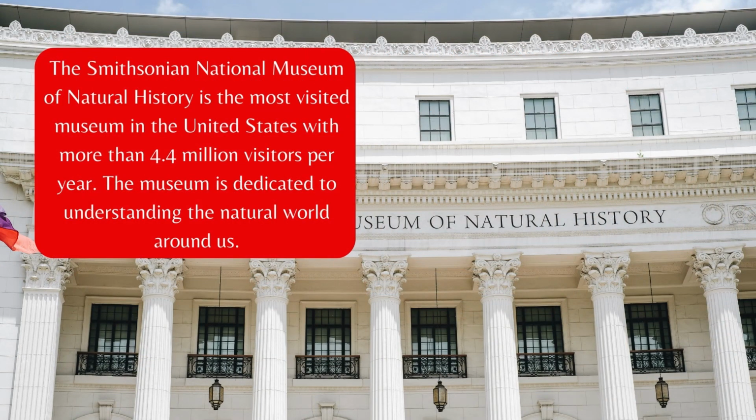The Smithsonian National Museum of Natural History is the most visited museum in the United States with more than 4.4 million visitors per year. The museum is dedicated to understanding the natural world around us.